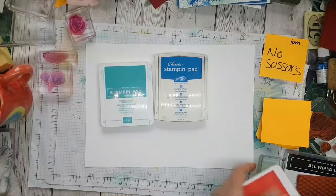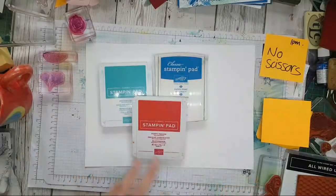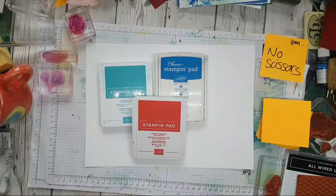Now, do you want me to use the same stamp set, or do you want me to do something else? What others? She hasn't told me yet. Okay. How about you can't use Beautiful Friendship? Yeah, that's a good idea.